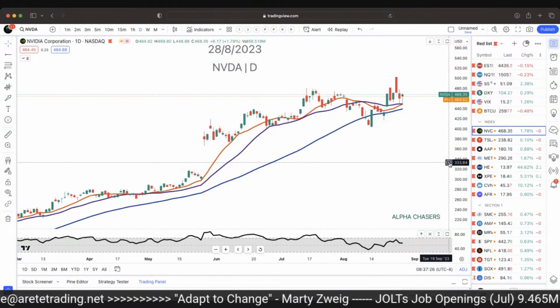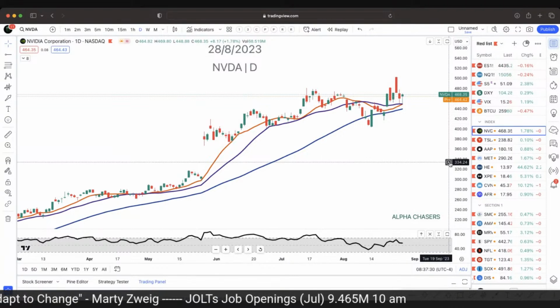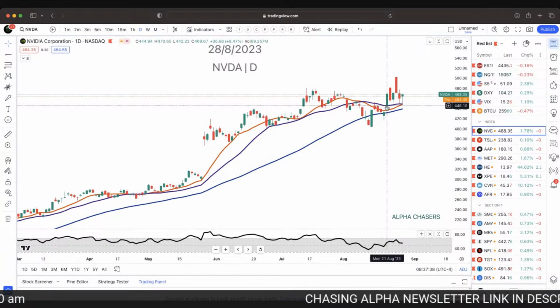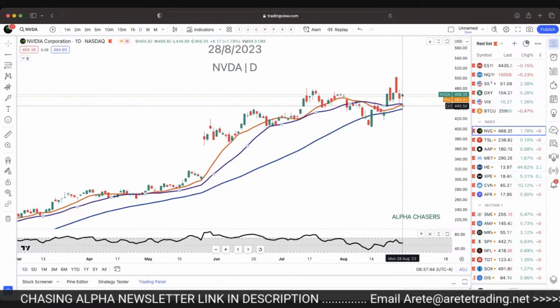Now, we can absolutely gap down, go lower. Of course it can. And that's something that we have to take a look at. But I don't see why. I mean, this is before earnings, this is after earnings, and you still can't break the 22. And now the 12 is starting to catch up to it. And now I have a cross.